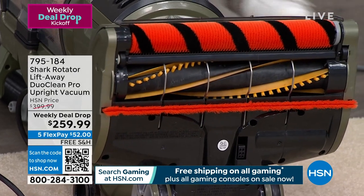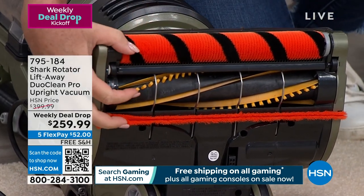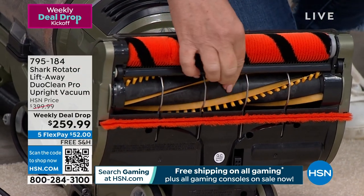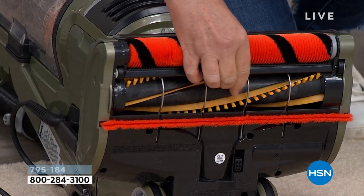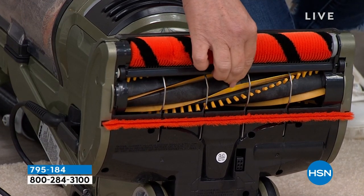So think about that. This is a great shot to show you that you're getting this dual action. You're getting the two brush rolls working together, kind of like best friends, to get the job done. Now you'll notice here, these are PowerFins. This is exclusive technology to Shark.